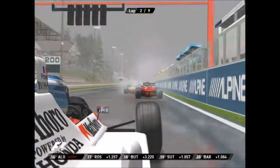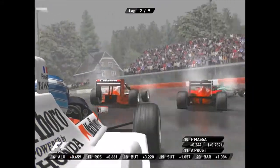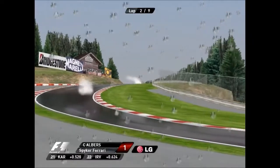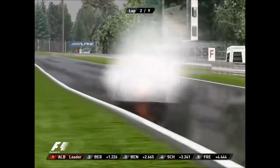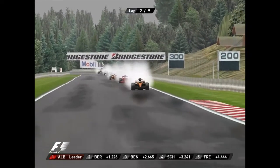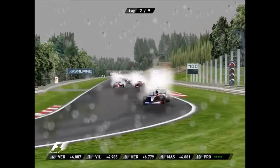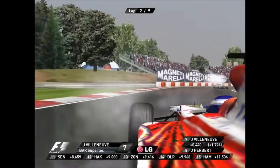This is Prost. He's going to have a look at Senna, maybe. Now got Massa, Senna, Massa. He's going to have to get past one of the Brazilians eventually. Albers though, looking to extend the margin from Gerhard Berger. Prost up the inside there of Massa. Good move.